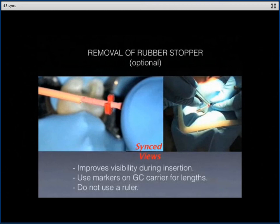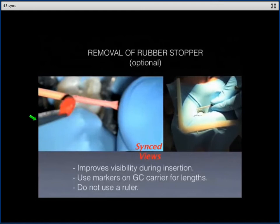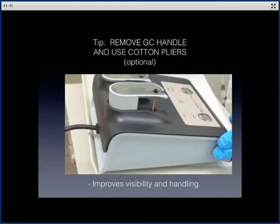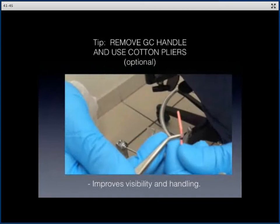And now what I want you to do is look at these little markers over here. That's 18, 19, 20 millimeters. If my canal is instrumented to 20 millimeters, I'm going to use the third marker, 18, 19, 20. And my cotton pliers are going to grab it right over here, just above the 20 millimeter mark. Now we'll move on to the other slide, and this is to remove the handle. So grab this gutta core with one hand, grab it with the cotton pliers, and there you go. I just broke this thing off.